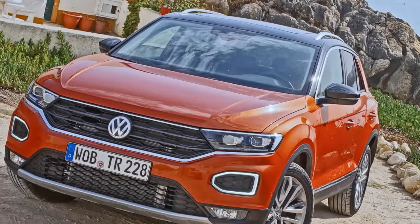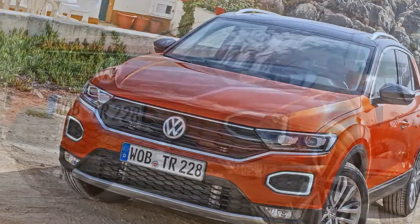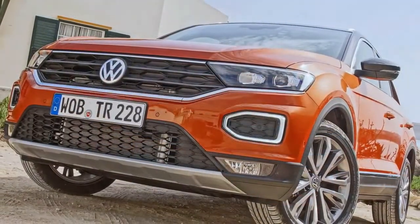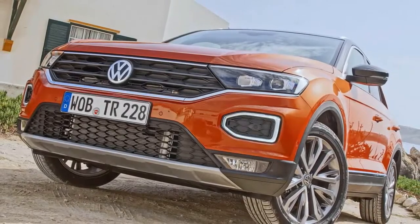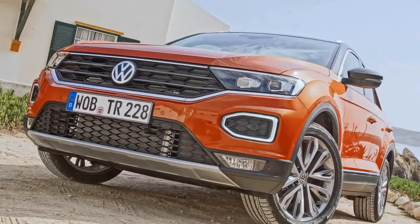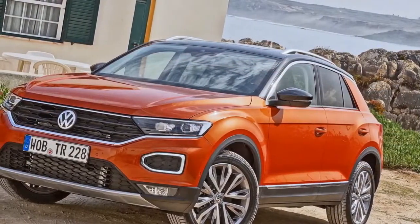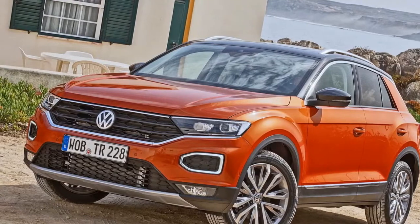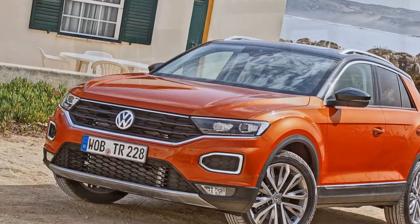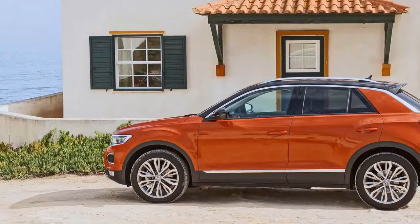On the other hand, the T-Roc is brimming with infotainment and telematics features. Most of the driver assistance systems developed for the MQB architecture are available here, intended to appeal to customers VW says will be young, urban, lifestyle-oriented, and fully connected. All four outer seats offer great lateral support, and the interior is more spacious than the Golf's thanks to a repositioned firewall on the slightly more vertical body.